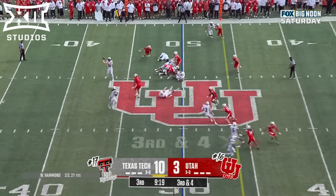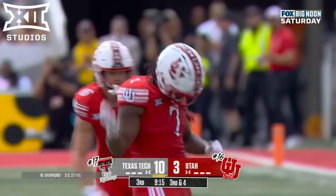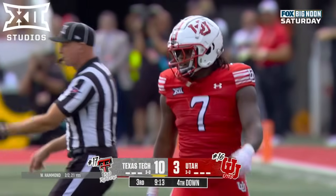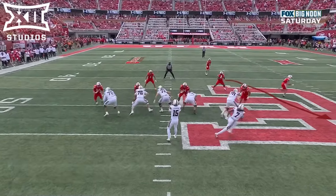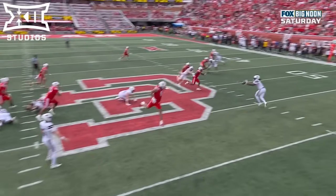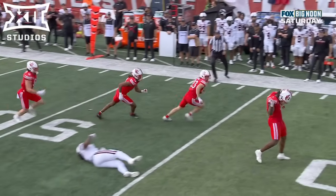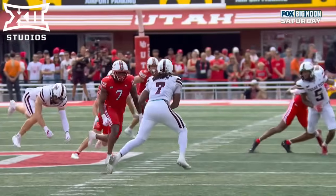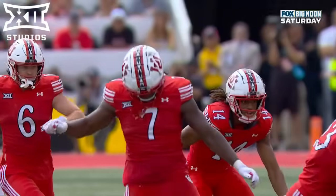Jacoby Williams in motion. He'll drop it off in the flats to Carter, and Carter lost it. Jonathan Hall once again on the play. On the field as the runner was down prior to the ball coming loose, it'll be fourth down. In the continuing immediate action, number 23 recovered the ball. Fourth down. That's a great read by Jonathan Hall.